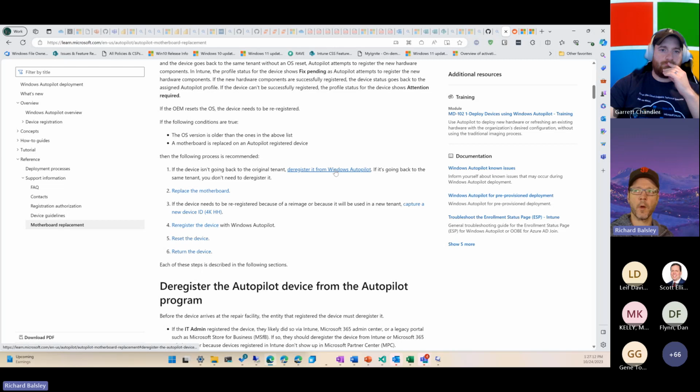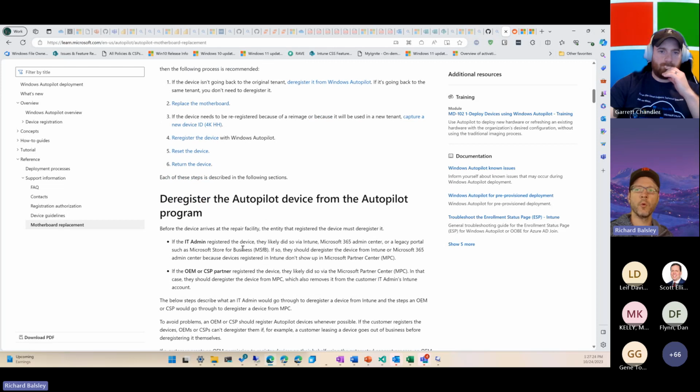First step is you need to deregister from Autopilot. Now, deregistration becomes a little tricky depending on who did the original registration. As you go through this doc, there's a section down here that talks about who is responsible for the deregistration depending on how it was registered. If you registered it, meaning you uploaded the hardware hash via CSV or PowerShell or what have you, then you are the one responsible for deregistering that device. If the OEM registered it, then they're responsible for deregistering it because they can go through Partner Center and do the deregistration on your behalf, whereas you can't deregister their device.